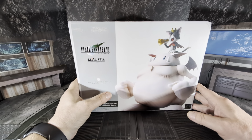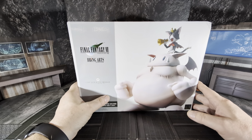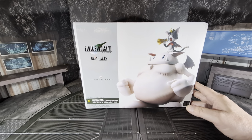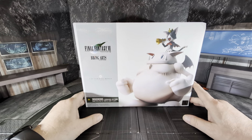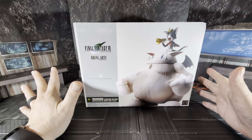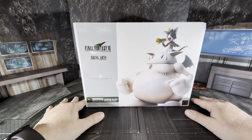I can now say I've completed my party of the original FF7 figures or characters. But man, I'm so excited to review this guy and to show you guys what this thing looks like out of packaging. I thought I'd be able to get all these in one DTOF shelf. After this, I'm not so sure.